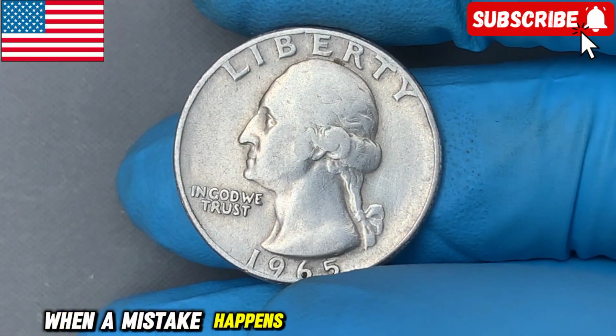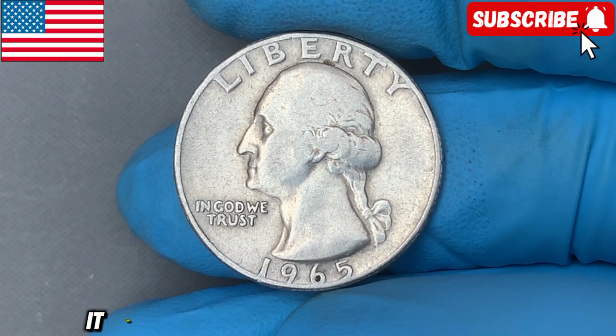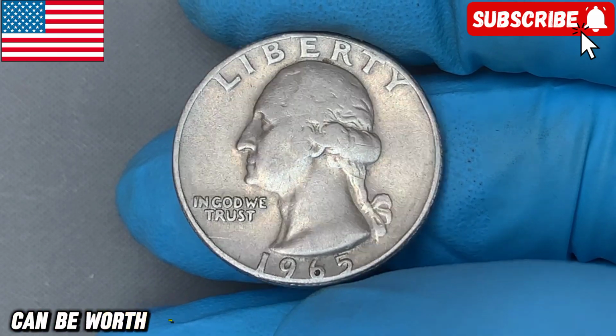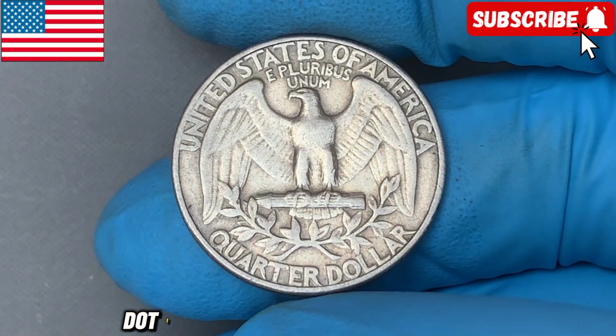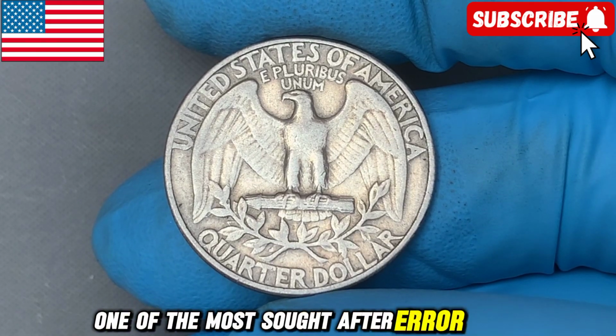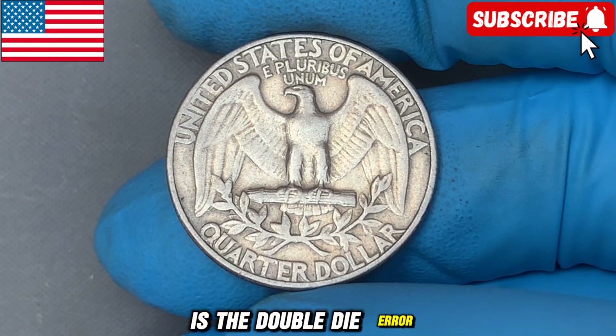Minting errors are one of the most exciting aspects of coin collecting. When a mistake happens during the minting process, it can result in a coin that's one of a kind, and these error coins can be worth far more than their standard counterparts. In the case of the 1965 quarter, one of the most sought-after error types is the double die error.